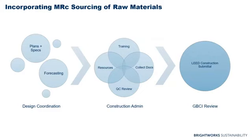And then in construction administration, this credit is a significant level of effort because you have to collect documentation for everything. So for all of your recycled material, for all of your FSC, for all of your salvaged, for bio-based, all of those extraction practices need to be documented and collected, and you really don't know the final percentage until Buyout is complete. So keep that in mind, and then once you do achieve your threshold, combining all that information and submitting it to the GBCI.